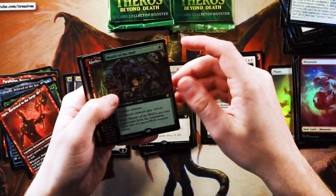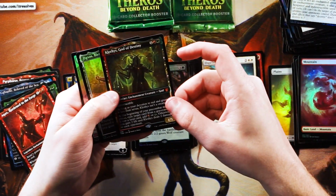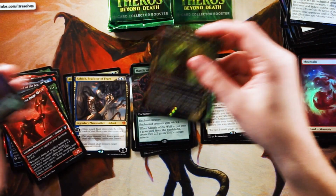Heliod's Intervention, Mantle of the Wolf, ooh, Klothys, beautiful, and a Daxos.